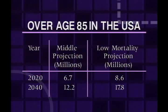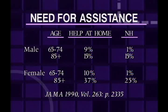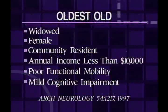What do we know about these individuals? As seen in the next slide, these are folks that are going to need a lot of assistance. Many of them are going to need assistance at home, and many of them are going to wind up requiring nursing home care in the long run. So the need for in-home and nursing home care is going to go up as this group of people over the age of 85 rapidly expands.